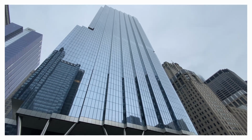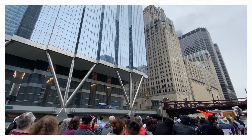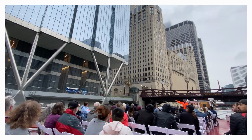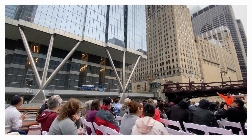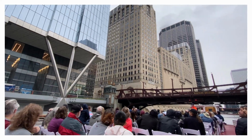Now notice what they had to do to achieve the 30-foot setback. They created the river walk, set back 30 feet. They went up 3 floors. Then they came back over the top of the river walk using those piers to support the building.